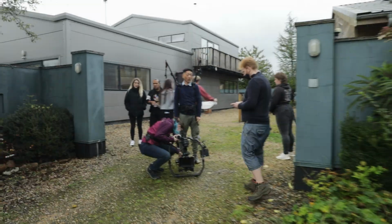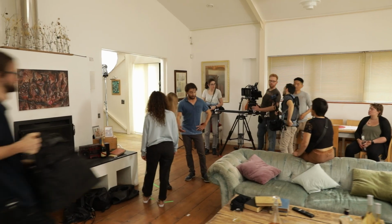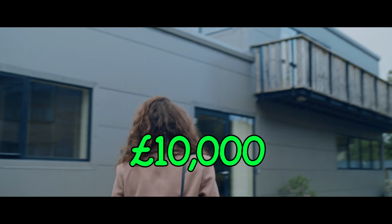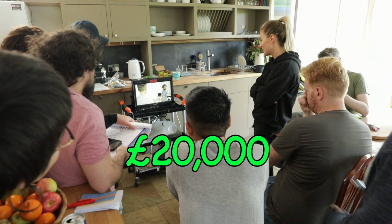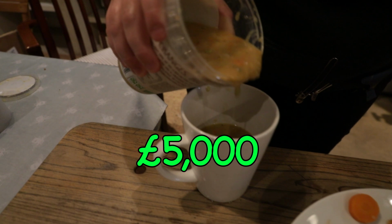Because the budget was tight, we had to be clever with our spending. For example, we used just one location for the whole film. Here's a budget breakdown. £10,000 went on a location, £20,000 was spent on cast and crew, £5,000 for food and travel.